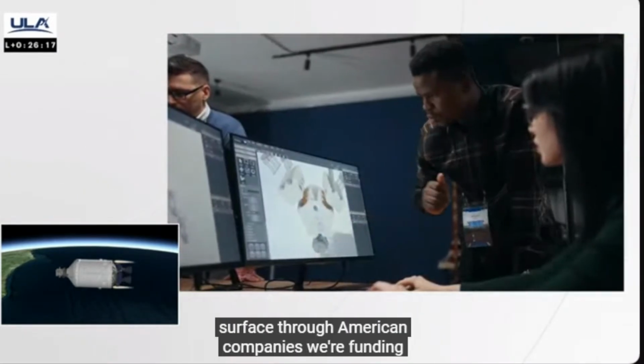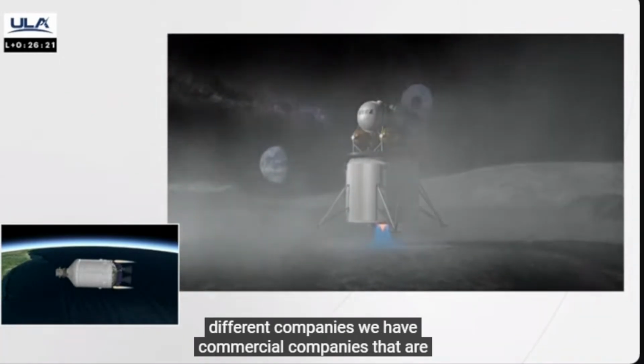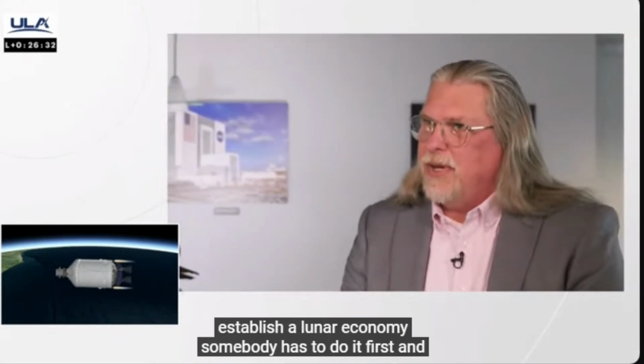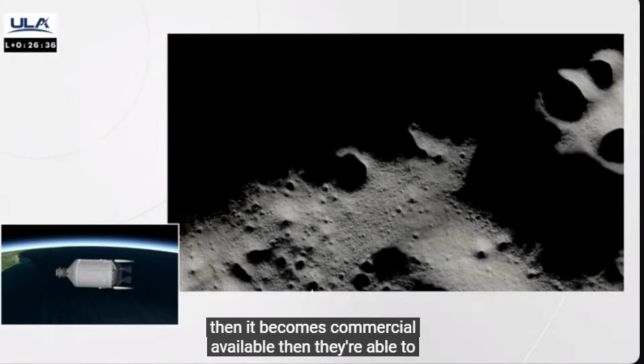We have commercial companies that are competing to win task orders to deliver our payloads to the surface of the moon. One of the goals when we started CLPS was to help establish a lunar economy. Somebody has to do it first, and then it becomes commercially available. Then they're able to crank them up. Then they're able to make it more affordable. And so the lunar surface is just the next frontier for a commercial environment.